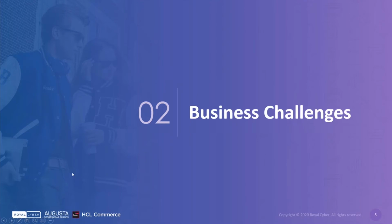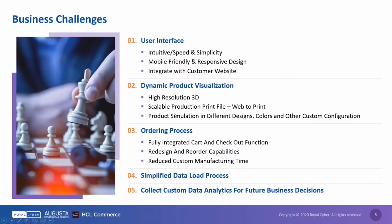Coming to the business challenges, there are a lot of business challenges, especially in a very competitive market and challenging time. But we'll most likely talk about our sublimation business and its challenges today. Sublimation is a technology where we can make custom garments. It's a very specific technology where we can make the print on a blank garment and produce any kind of design that we can produce there.